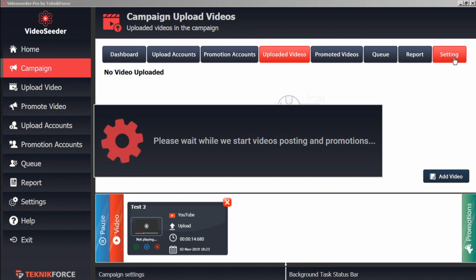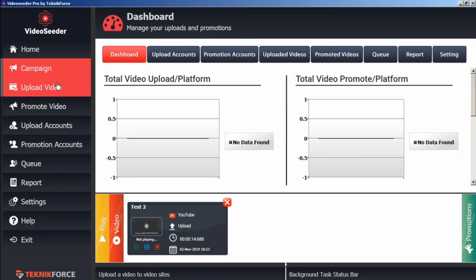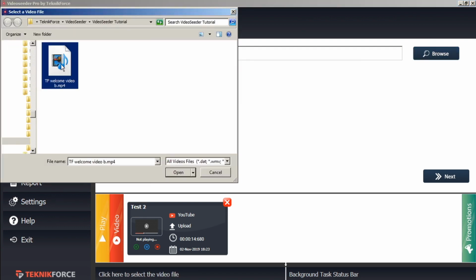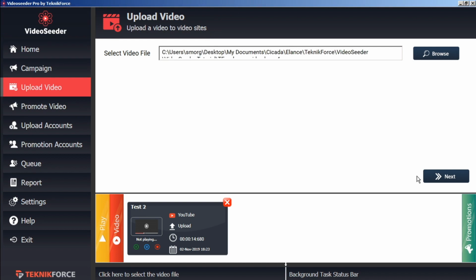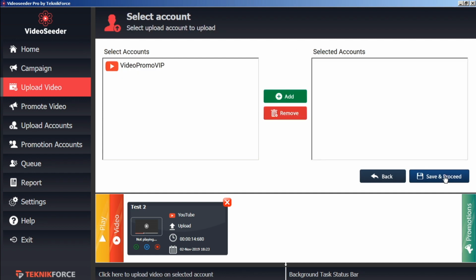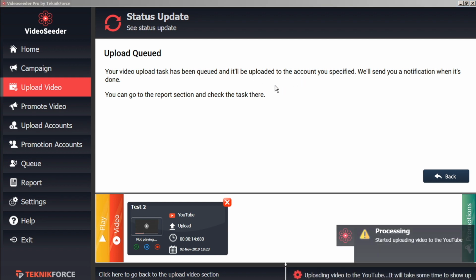If you have a video that you want to upload or promote immediately, we'll just pause this here. You can go to the Upload Video tab here in the sidebar. And the same process again, we'll just select a video from our computer, open it, go to the next screen, give it a title, some tags, and a description, and then go next. We'll select the accounts that we want it uploaded to, save and proceed. Now this upload task is queued and it will be uploaded immediately, independent of any campaign schedules.